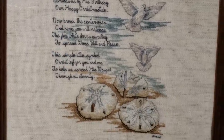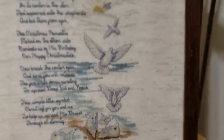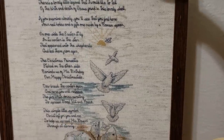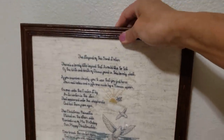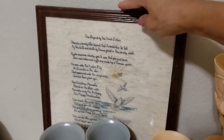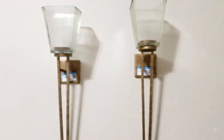I value this completed cross stitch. It's done by Diane. She signed her name down there. I value this at $30. I should probably ship it without the frame. This frame really doesn't do it justice. It needs a nice mat board and much better quality frame. These two were also one of my favorite finds.